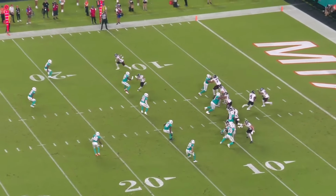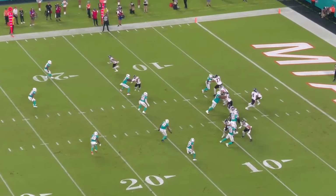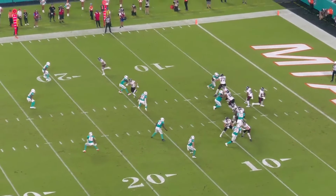So they really don't respect it. That's Tyndall and I don't know who 58 is, but they don't really bite on it. And it's first and 10, so they don't really bite on the play action.